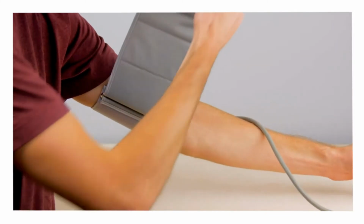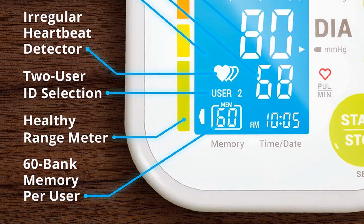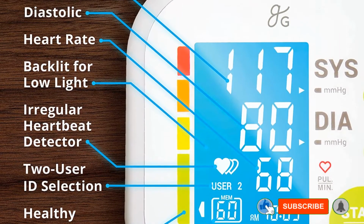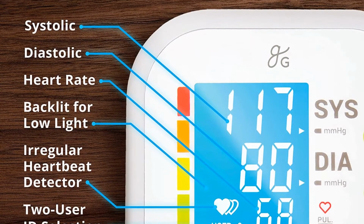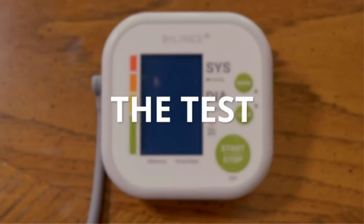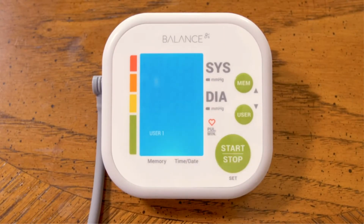It has a comfortable cuff that's easy to put on and fits on most arm sizes, 8.75 to 16.5 inches. This blood pressure machine also comes with a handy carrying bag that holds the monitor and its accessories. There's not much memory storage, so you won't be able to keep an in-depth log. This Greater Goods blood pressure monitor holds no more than 60 records each for 2 users.